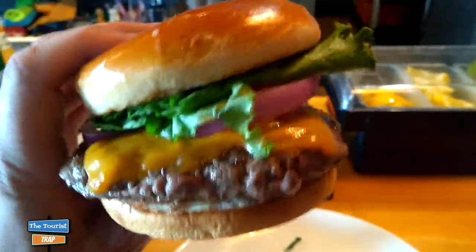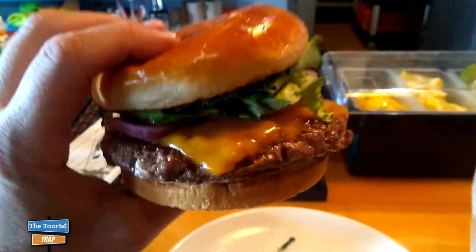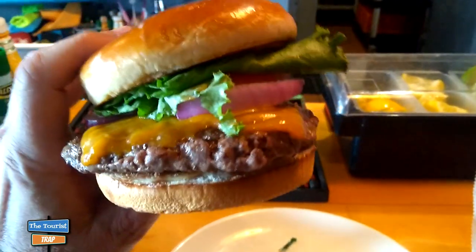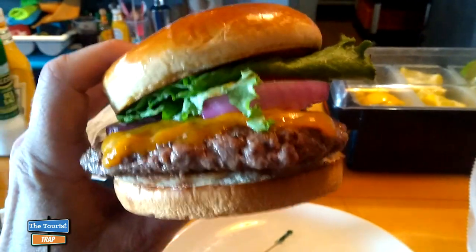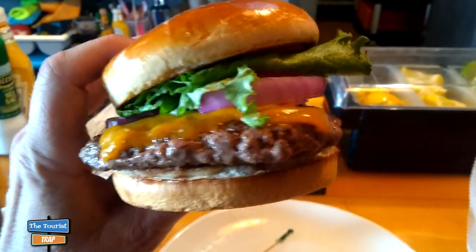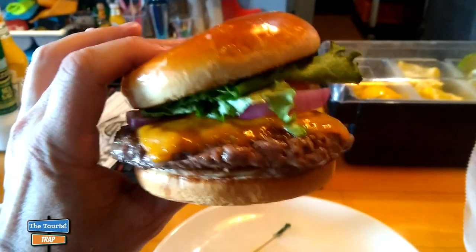I've had some burgers. This one really looks good. I mean, this looks like something you would get at a national chain, but it's a local restaurant here. They've been there about 10 months, the owner tells me. And I'm going to try this right now.